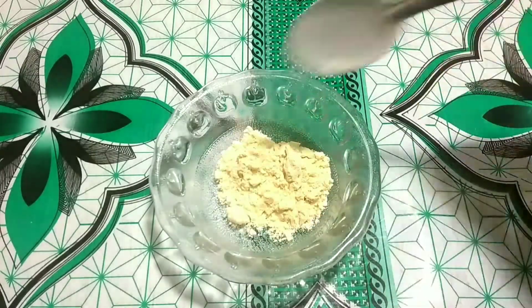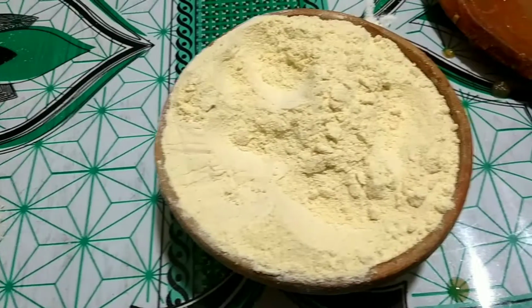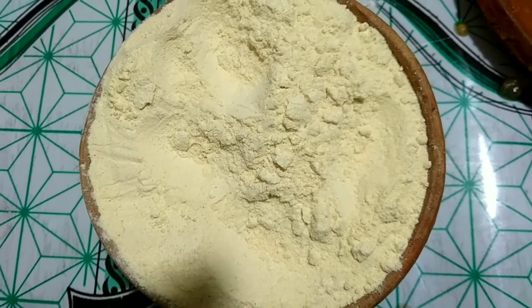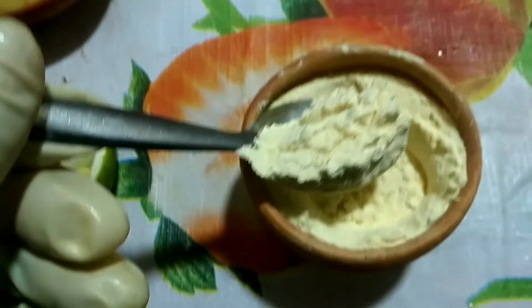First, take 2 tablespoons gram flour in a bowl. Gram flour packs work wonders in absorbing the excess oil and cleansing your skin as well. Gram flour has alkalizing properties that keep the pH levels of your skin balanced. It is also very absorbent and soaks up all the extra oil.